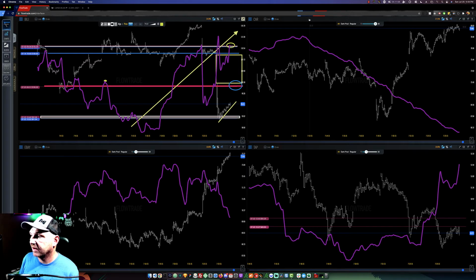Moving over to the right hand side, we've got CAR, C-A-R. No block trades in the last 30 days.